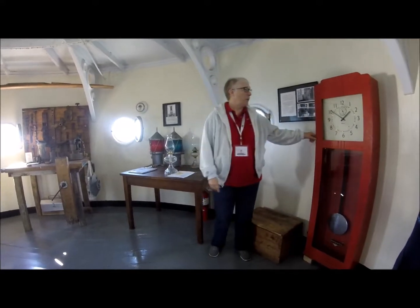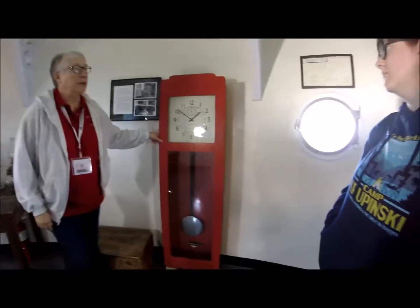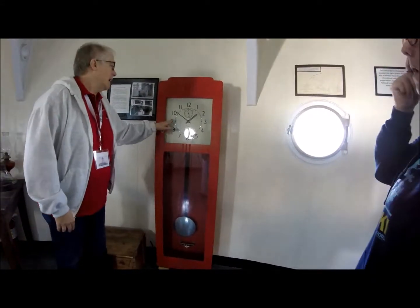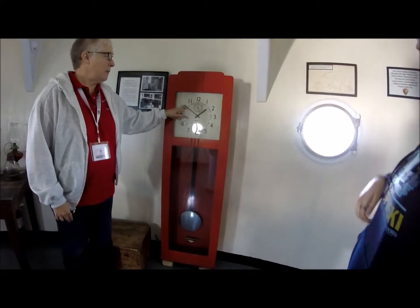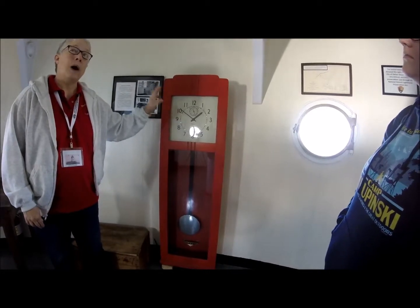Now, over here, we have another original. This is called a radio direction finder. This was in our fog signal building before it was torn down. Now, there are 10 silver marks around the dial. Every time the long hand hits a silver mark, a radio signal would go out.